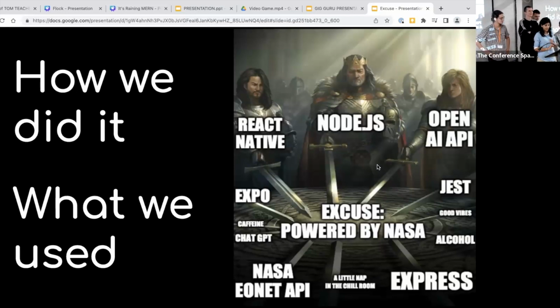And then we use two APIs. We've got ChatGPT's OpenAI API that actually generates the prompt for us. Will will explain that in a second. And then we've got the NASA EONet API. Basically, this pulls in data from the latest natural events.